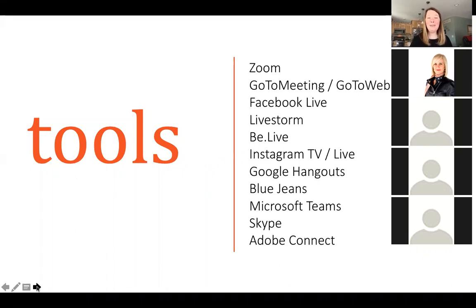There are Google Hangouts. Google Hangouts are still a thing. Blue Jeans is a great option. Microsoft Teams, if you're looking for some bigger, more robust options. Skype, still around, still very functional, and Adobe Connect is also an option. So you've got lots of options if you're looking for something that accommodates a lot of people or just a few. But my suggestion is pick one and just play with it. Invite one person or just do a Zoom call for just yourself without any participants. And that gives you the ability to sort of start to feel it out.